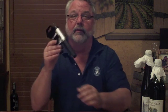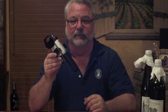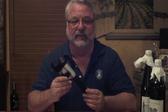This is part 2 of our experiment using the Coravin Wine Access system. The Coravin Wine Access system was released in mid-2013. And what we're doing with this experiment, we're examining any changes in the wine caused by the Coravin. We're looking for oxidation in the wine, not the normal aging that takes place in the bottle, but oxidation. Oxygen is the invisible enemy of wine. When the wine gets exposed to air, it becomes oxidized.